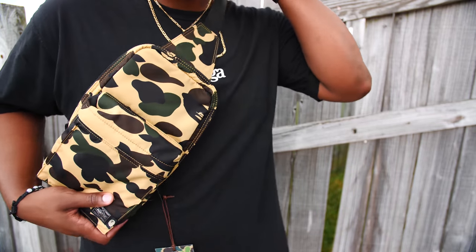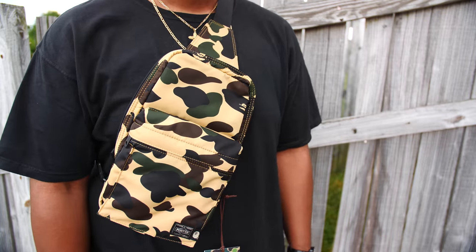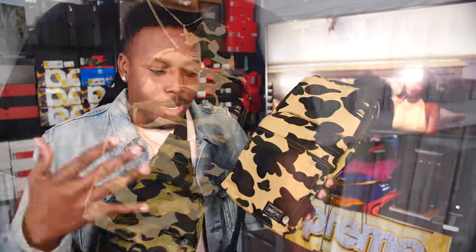So of course, this is first camo, but this is the yellow first camo, and this is the Porter shoulder bag. And it's somewhat of a different form factor than what I'm usually used to. It's usually like a side bag, and this one is definitely like a longer, slender bag.